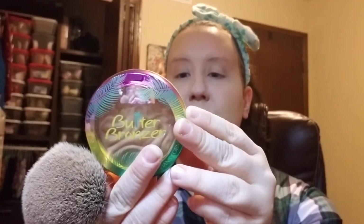Okay, now that I've got that on, I also want to add a little bit of bronzer. I'm going to use my Physicians Formula Butter Bronzer in the shade Bronzer. This stuff is so amazing. It smells like you just walked off the beach. And I just like to get a little bit of that around the perimeter of my face and down my T-zone, so it looks like I've spent some time out in the sun.